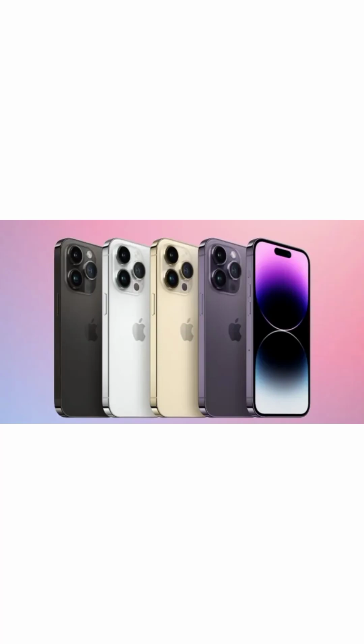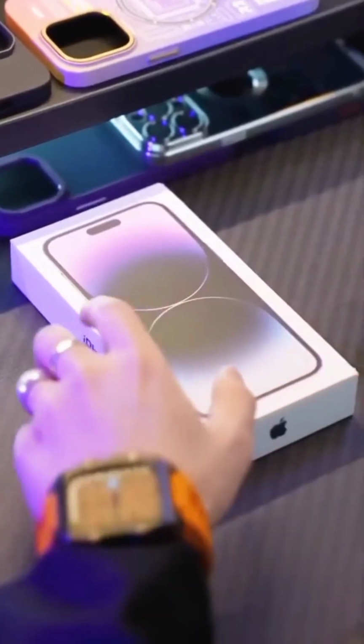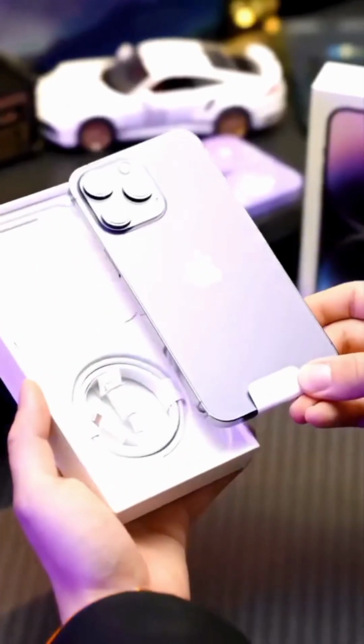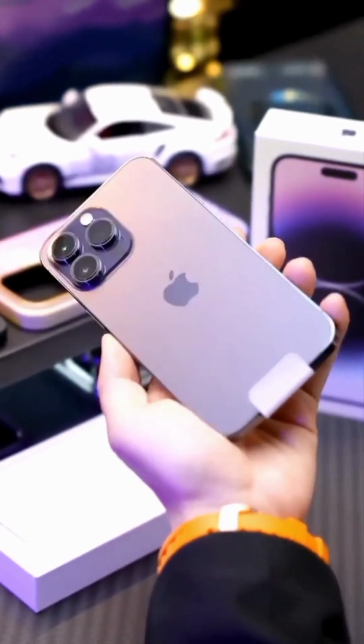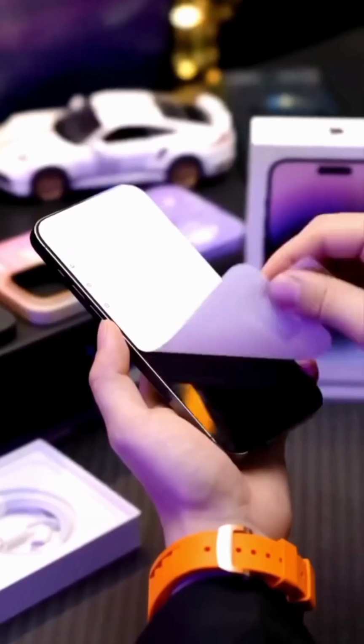Hi guys, in this video we are going to know about iPhone 14 Pro versus Pro Max, which one is better in 2023. The iPhone 14 comes in 4 different flavors, but the most interesting ones are the Pro and Pro Max. Which should you buy, and is bigger always better?